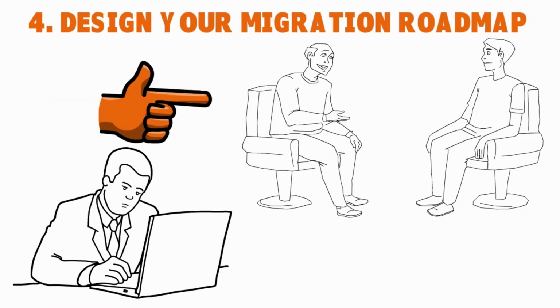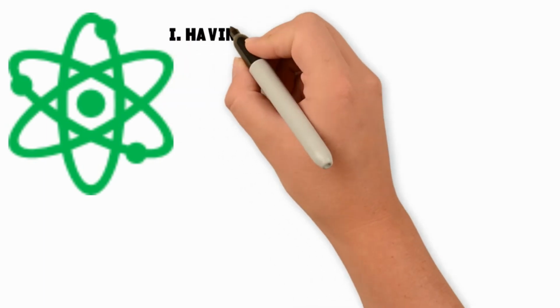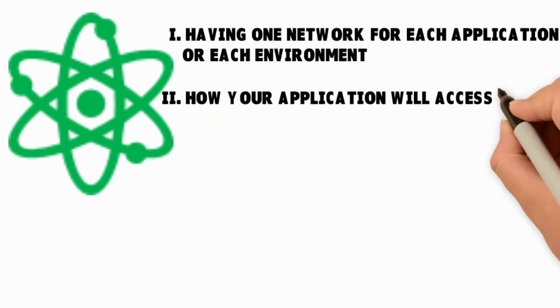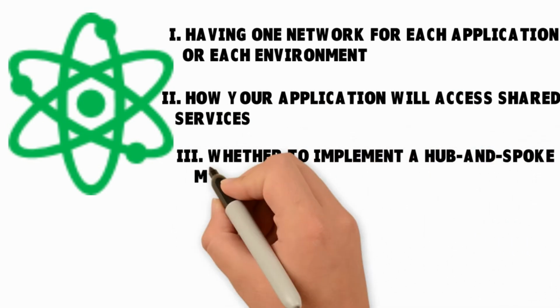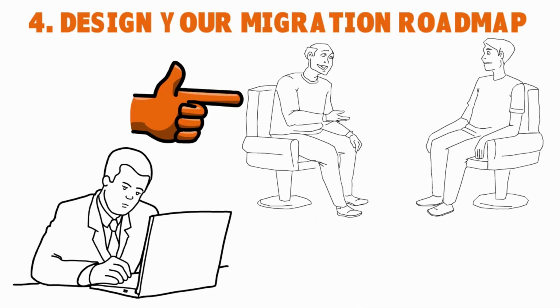Now, working with the same migration partner, your company needs to design and build the network that your applications will be migrated to. Keep in mind that you're not only designing a network for an application, but also a pattern your whole organization will follow. So you want to think about whether you will have one network for each application or for each environment, how your applications will access shared services, and whether you need to implement a hub and spoke model or a full network mesh. Those are things you want to talk to your migration partner about to see the best way forward.